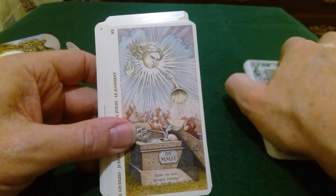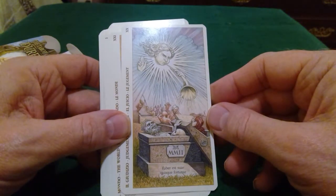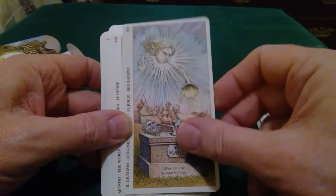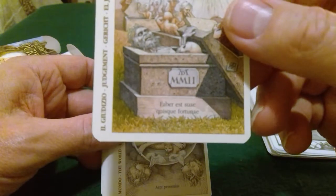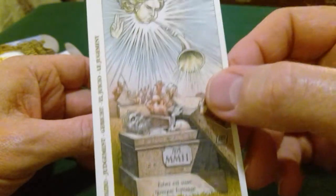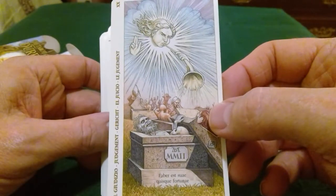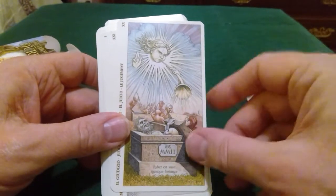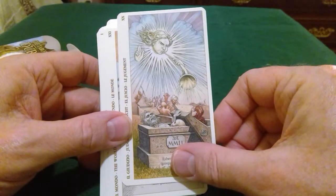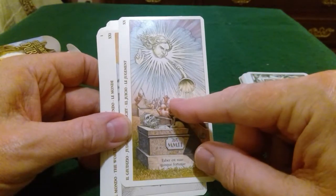Judgment. Yeah, this is when we see what we've done, how it ends. What is the judgment of our path? So this looks like 2002. So I'm glad that year passed, because I'm sure someone will look at that and say, oh, the world's going to end in 2002. So you can see it's very traditional, where Gabriel comes to blow his horn, and then the dead shall rise to judgment. So this is a card of assessment too, like a final assessment.